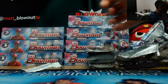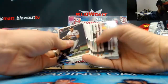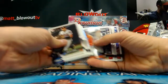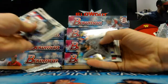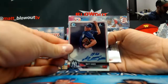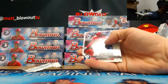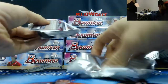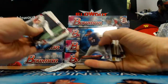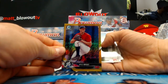Vlad Guerrero, Bowman Sterling insert. Sour. What's going on here, buddy? Base autograph. Yankees, what's up? Yankees. Goes to Mark. Did you pull a super yet? Not yet, man. Coming, right? Hopefully. All right, we got a Kyle Wright, gold shimmer for the Braves. 23 of 50.